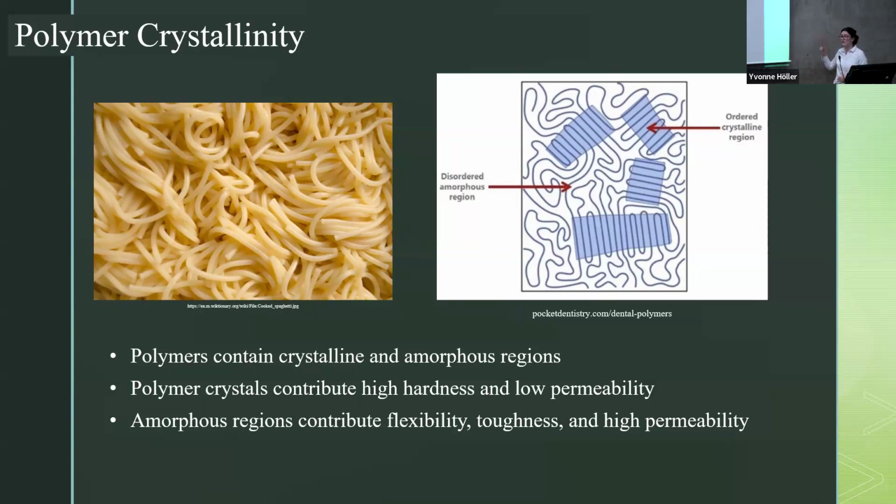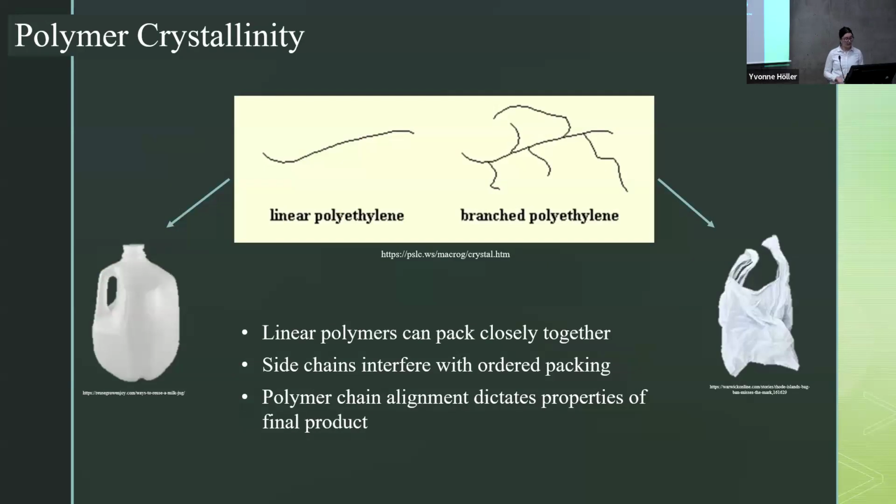So those blue regions where the chains are lining up are called polymer crystals. And those regions are going to contribute to the overall material's strength and hardness, and it has a low permeability of smaller molecules. Whereas the amorphous regions contribute to flexibility, toughness, and permeability of like gases and things like that. So a good example here is a polymer called polyethylene. So the two structures, linear and branched, have the same chemical structure, but a much different kind of architecture. And linear polyethylene has much different properties.